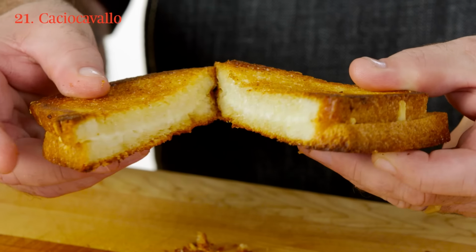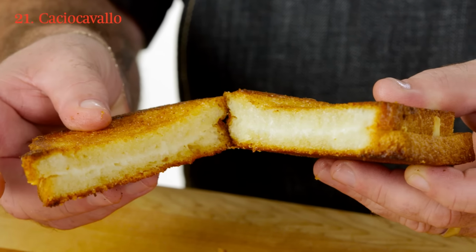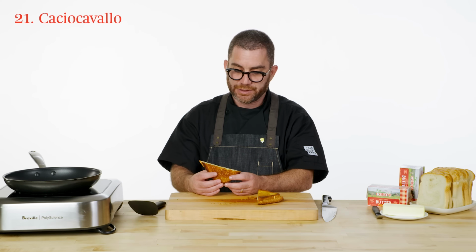Caciocavallo. Looking at another pasta filata cheese, just kind of flat, boring, not super melty. It's another cheese that, to me, doesn't really excite a grilled cheese. So you know what I just learned? I'll take flavor over how it looks every day of the week.